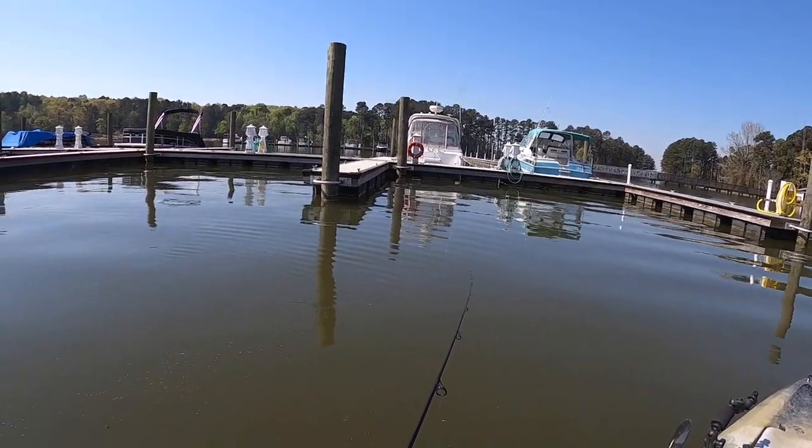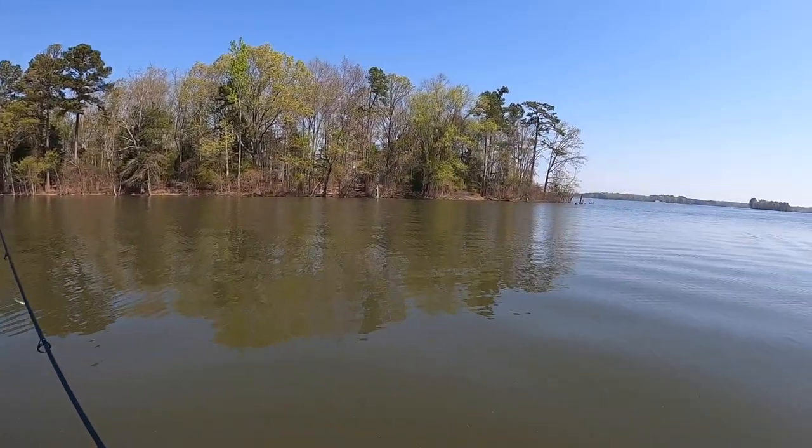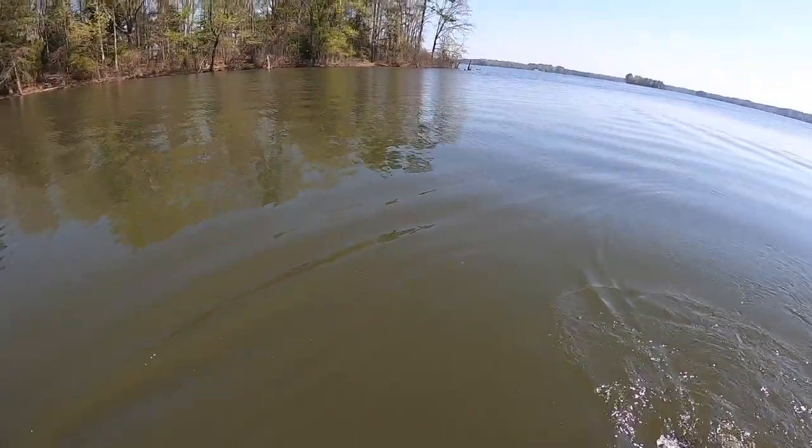Well, I've had a few small bites around the dock, but I think it's just brim. Let's keep heading down the bank here. See if we can find anything else.